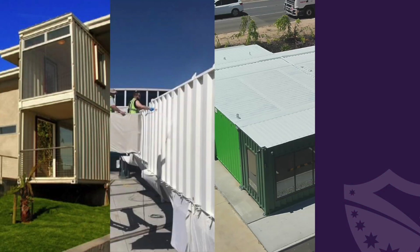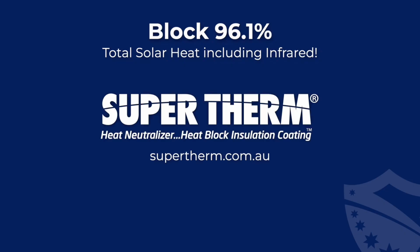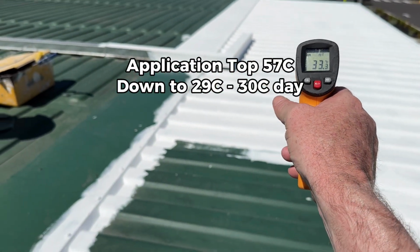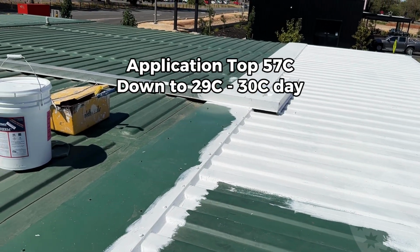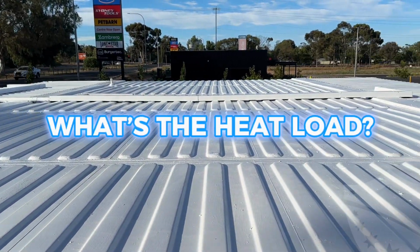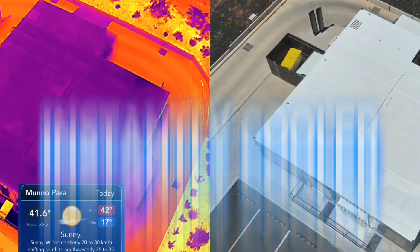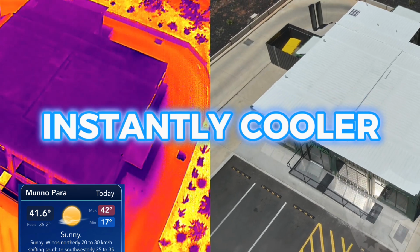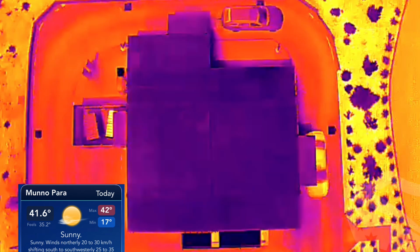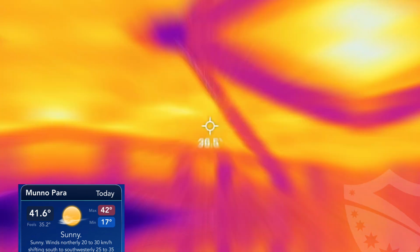So what's the solution? SUPER THERM blocks 96.1% of the total solar heat. That keeps the surface near ambient, therefore that gives you a really good opportunity to keep the internal spaces a whole lot cooler. We're interested in the heat load, not the top temperature. Instantly, SUPER THERM made the shipping containers cooler. As you can see, it's a lot cooler now.